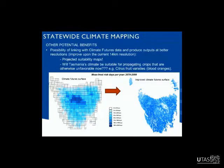I'll keep going. What other uses can we use for the statewide climate work? There's been discussions about perhaps improving upon the resolution of the climate futures data that's been published. And, you know, do we want to know what crops we might be able to produce into the future as our climate warms or changes? As you can see here, the resolution is the best that could be done at the time, but potentially we can go to that resolution.